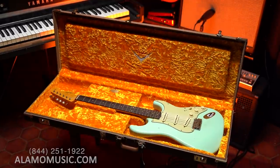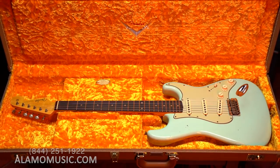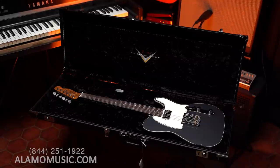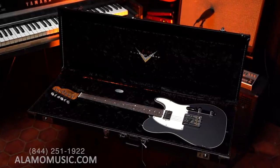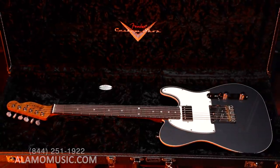Both of them come with a nice Fender Custom Shop hard case and certificate of authenticity. This one is kind of a tan hard case with really pretty yellow lining. This one is jet black with black. It fits with, I think, a very mysterious and moody looking guitar. This one's very vintage and colorful.